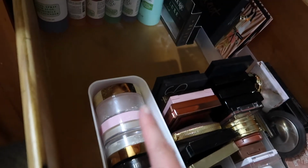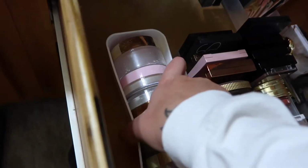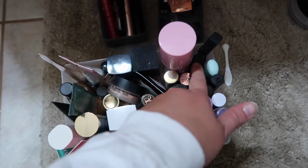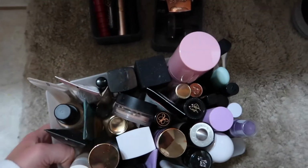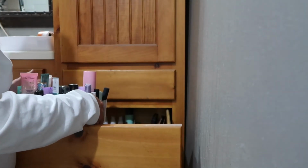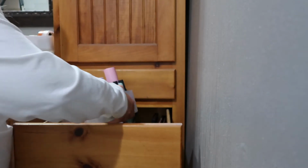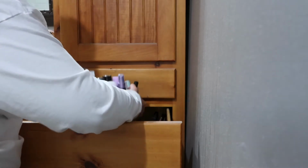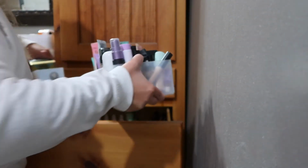I don't know how this is going to fit in here. I might have to take this one out. If you're not sure, these are all my foundations, my primers, my primer and setting sprays, and then all of my concealers. Let's see if this will fit. I might have to set the camera down. Let's see if we can get this to fit. I'm really not thinking it's gonna fit. I might have to take that out, or maybe just take all of this out.